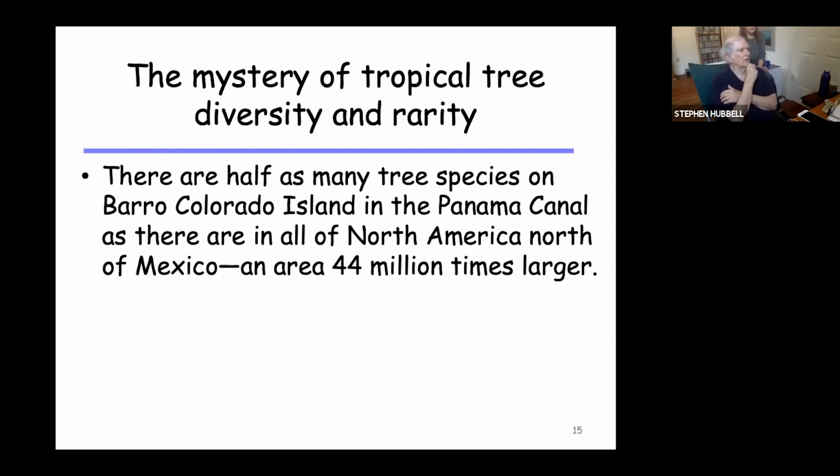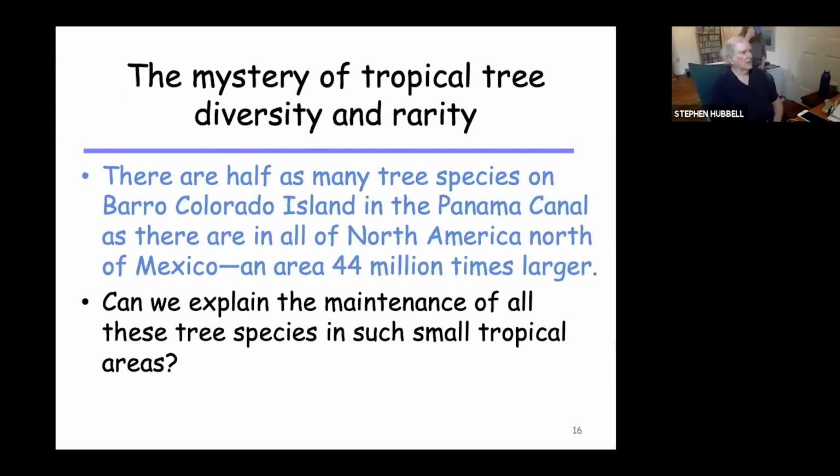But here's a fact that is pretty shocking to first-timers. If you count up the trees on Barro Colorado Island, which is a few square kilometers in size, it has half as many tree species as all of North America north of Mexico, an area that's 44 million times larger. What the heck's going on? Can we explain the maintenance of all those tree species in such a small area?